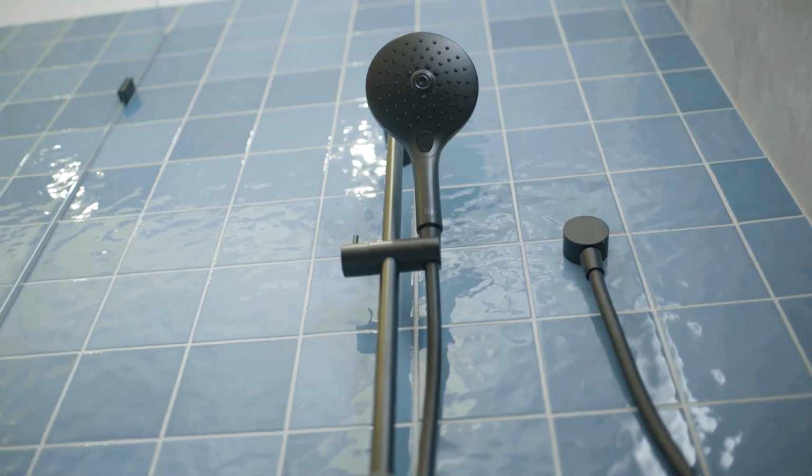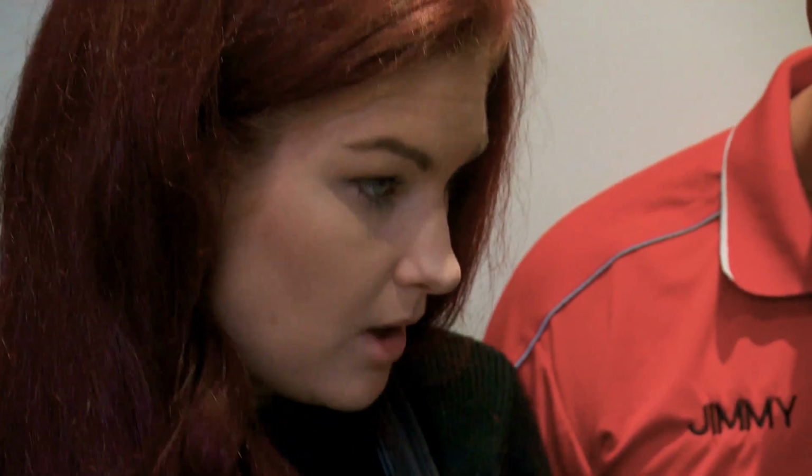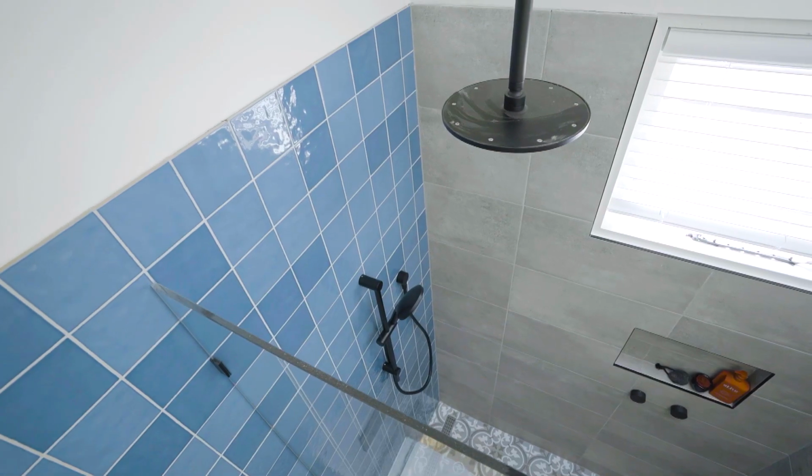Oh, we love this beautiful blue tile. I think it's really poppy and beautiful and of the era. Floor tile, I think, ties in nicely with that. These tiles wouldn't be my choice, but they tie in really well with the blue. And our beautiful shower head that comes from the ceiling down.